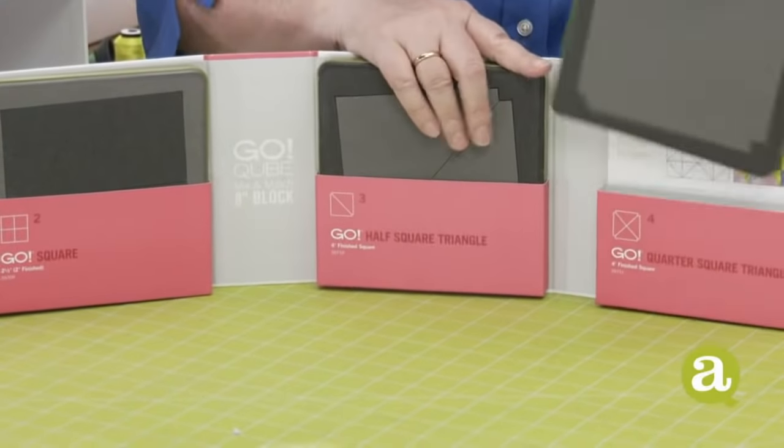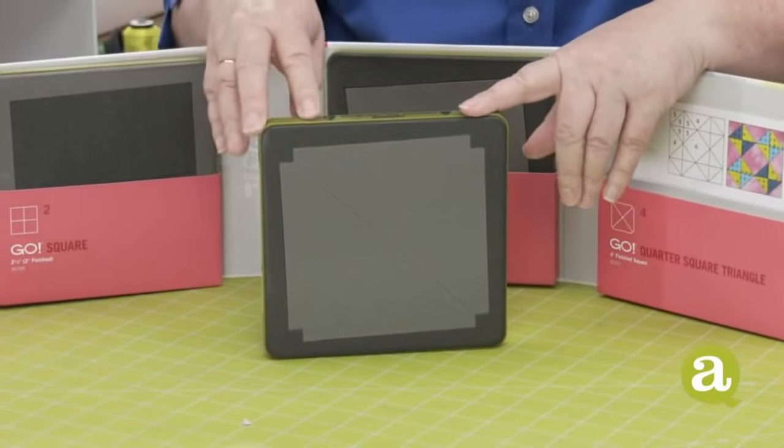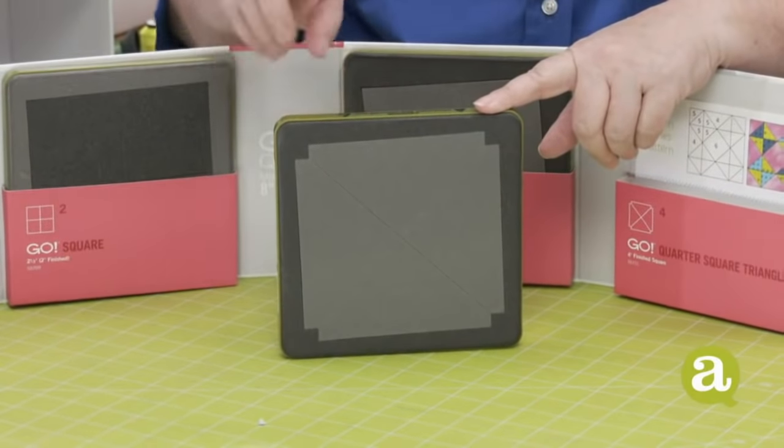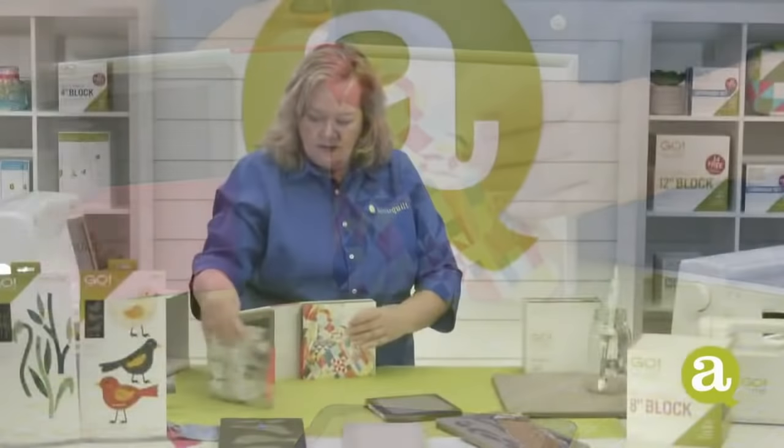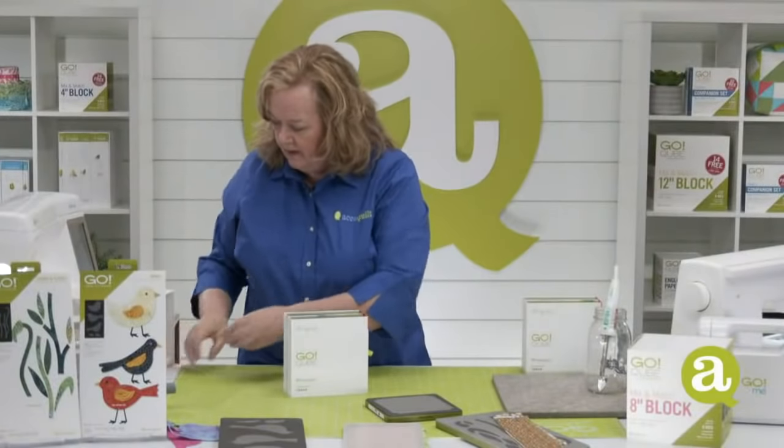Okay, shape number four is my great shape. It's also quarter square triangles. This is what we're gonna need for our flying geese. Okay, so I'm gonna put these right in here.